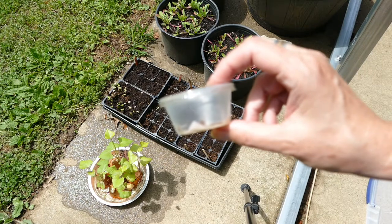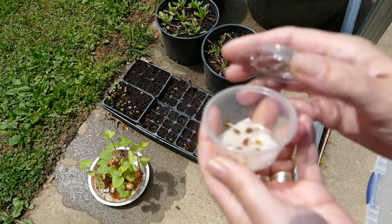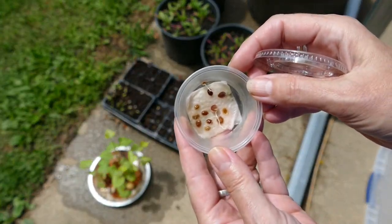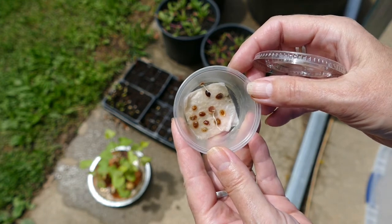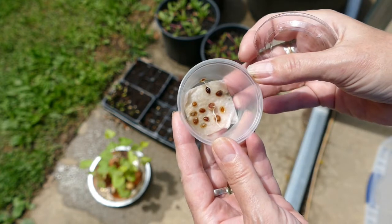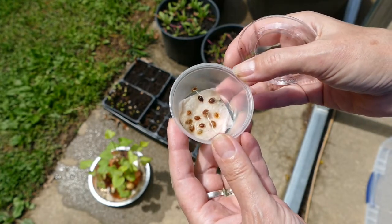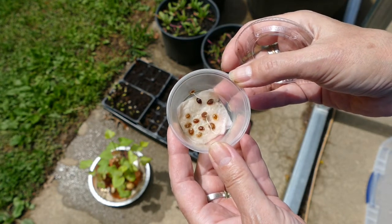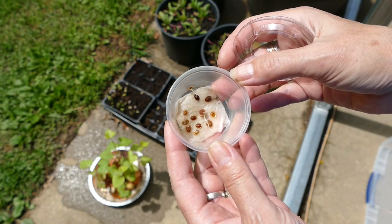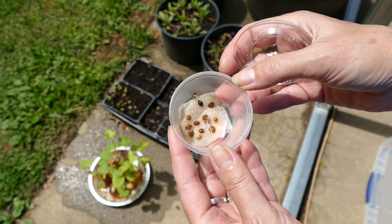These, however, that I put in the cups with a damp paper towel have started sprouting. So I'm going to put these in the soil. I see it looks like one of them has molded, so I need to get these out of there, or at least let them air out a little bit, take that moldy one out. Parsnips have been pretty challenging for me. I'm not sure why, but this is an ongoing experiment, so we'll see how these go.